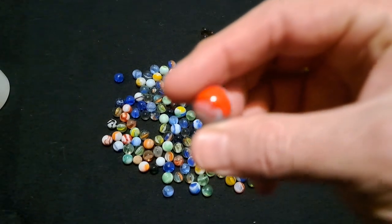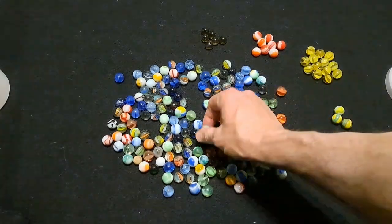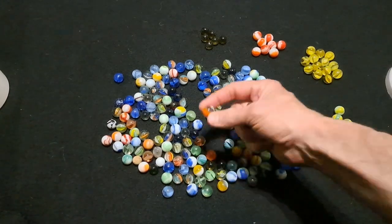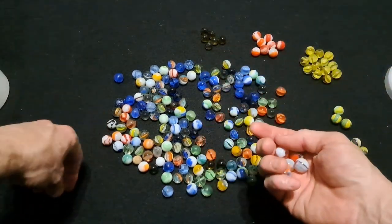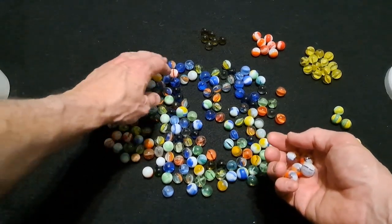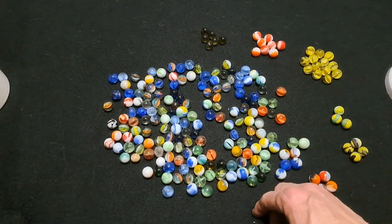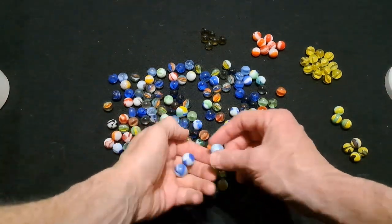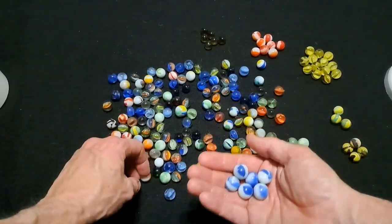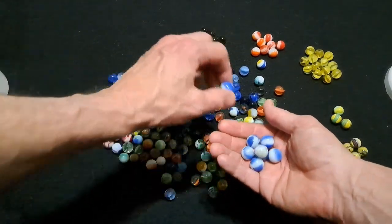The Yasuda pinchers. These are orange and white ones. There's a bunch of those in there. And they're nice. I like those, actually. That's a different one. I'm sure as I go, I'll find more and more. These blue and white patched ones here. There's a bunch of those. There's another one. And another one.